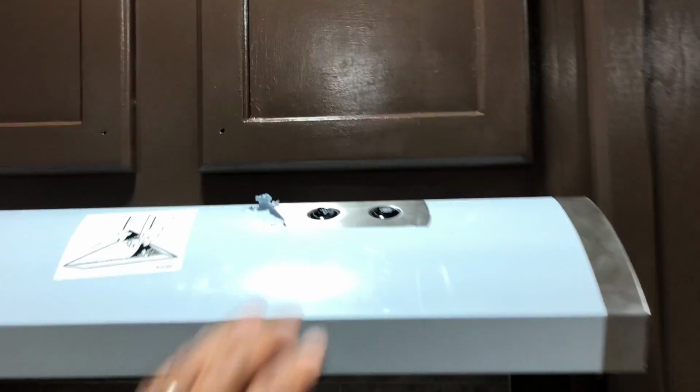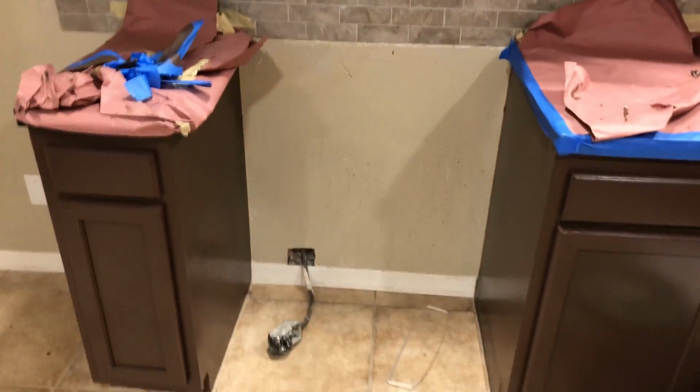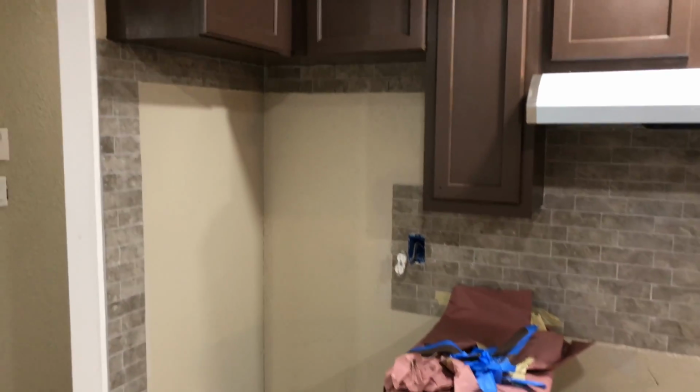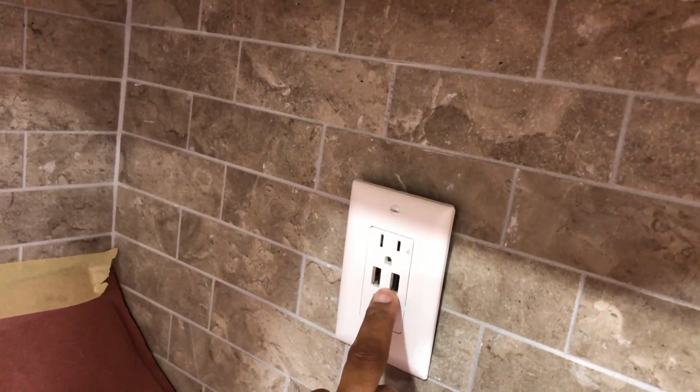All right. Stainless steel appliances. We got stainless steel stove. Stainless steel refrigerator. We have staging furniture that's going to be delivered here. We have porcelain tile backsplash going all the way around. We have USB port and plug in your microwave right here and your telephone.